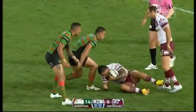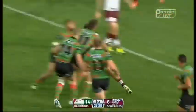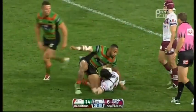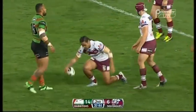Well, the last two kicks from South Sydney have been wonderful. First one from Reynolds into the in-goal area. That one from John Sutton. Not easy to get the ball into the in-goal area from 40 metres out. But they've done so on both occasions.